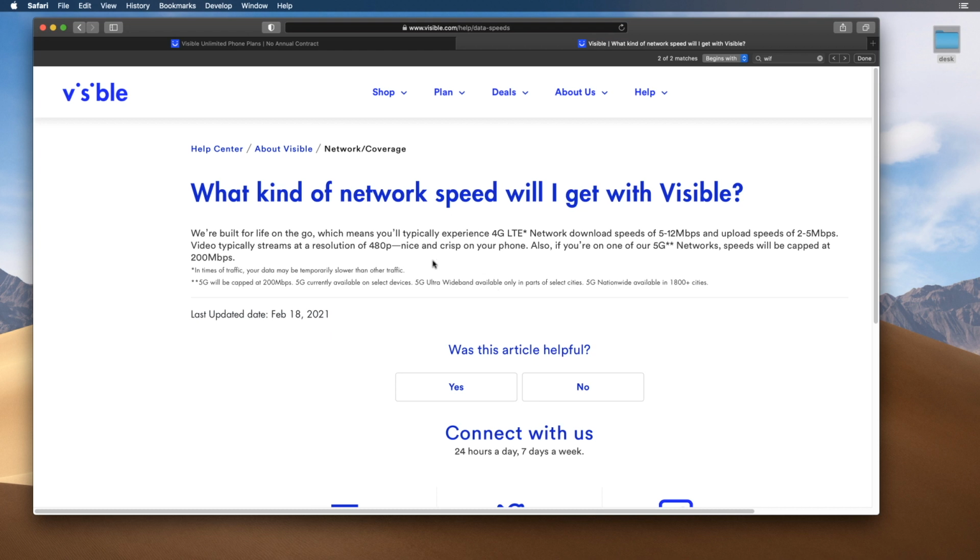Finally, they say that video streams at a resolution of 480p. That's also called DVD quality or SD quality, and it basically means that when they detect that you're streaming data, they're going to slow your data speeds so that your video streaming will not use up as much data as higher quality video.